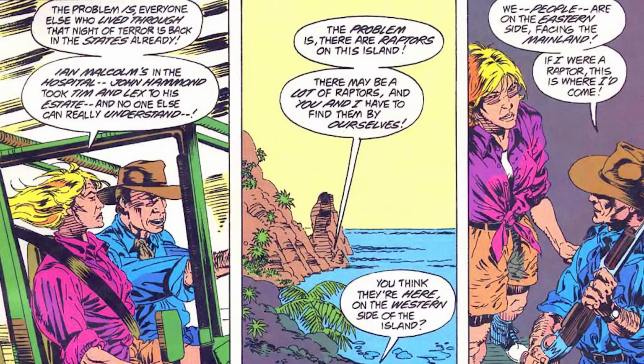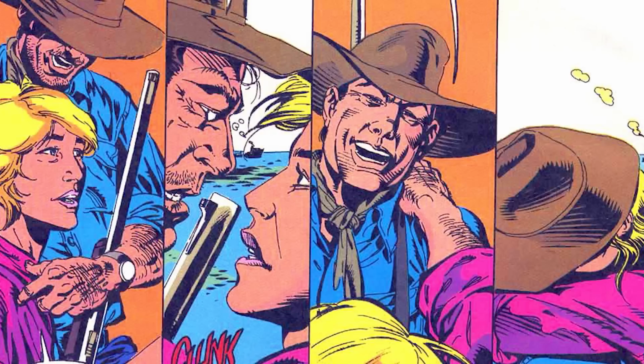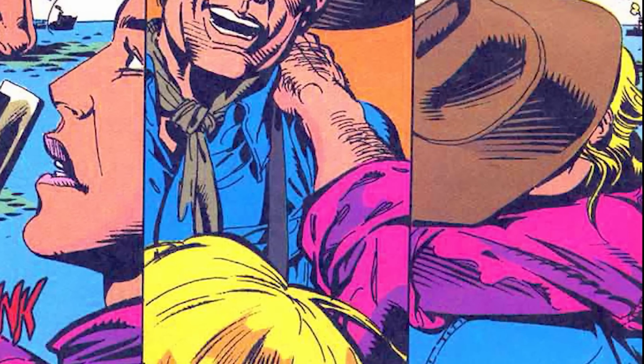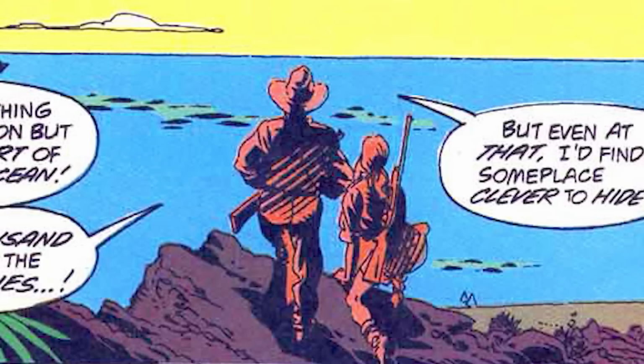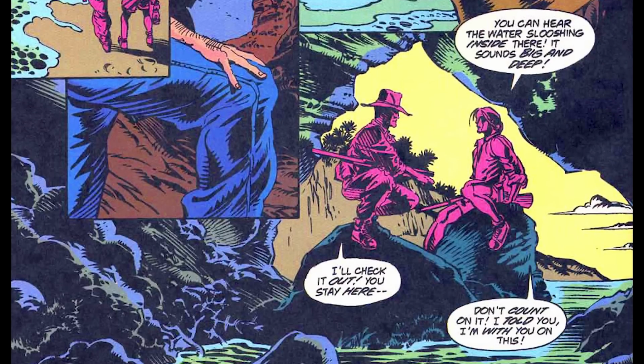Everyone else is back in the States. Malcolm's in a hospital, Hammond took Tim and Lex to his estate. Somehow it falls on Grant and Sattler to find all the raptors themselves. Regardless, there's always time to do a little tongue wrestling before a raptor hunt. This will never not be weird, but kudos to Topps for sticking to the they can't keep their hands off each other characterizations. Sattler even gets upset that Grant wants to search a beach cave while she's feeling all romantic.